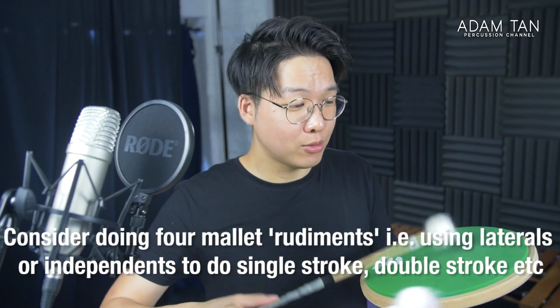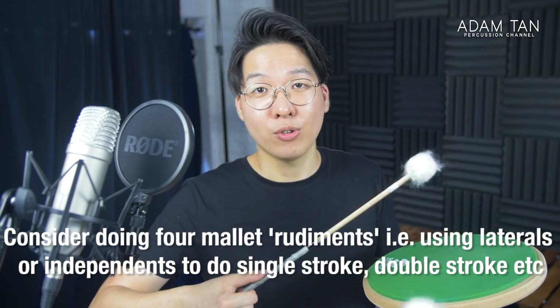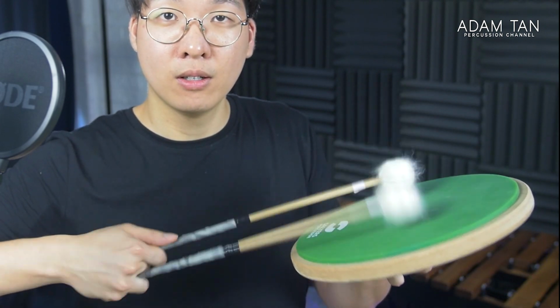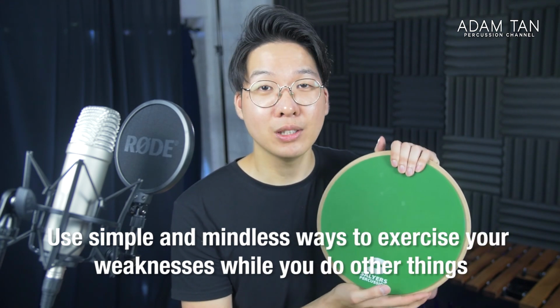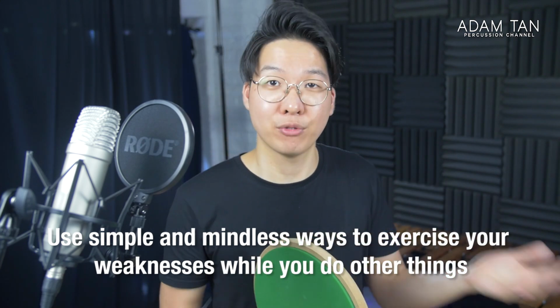Other things you can try is doing rudiments with inside and outside mallets separately, doing your independent strokes as paradiddles, doing this as paradiddles. Basically, what I'm trying to say is to find simple and mindless ways to practice difficult skills. So instead of trying to practice your triple lateral stroke on the marimba by doing a triple lateral stroke, how about doing it on a practice pad?